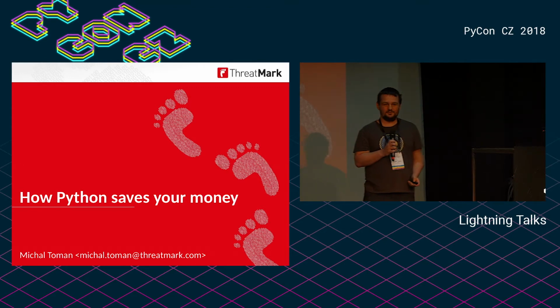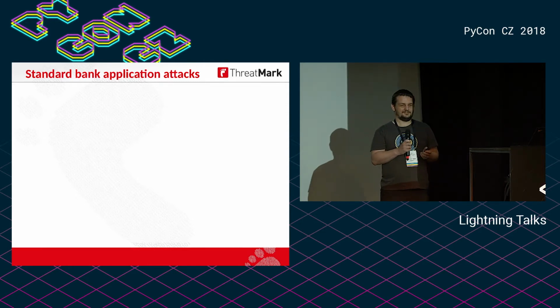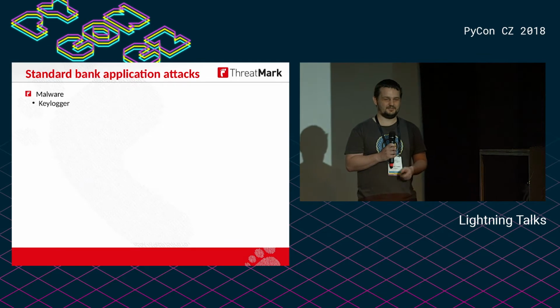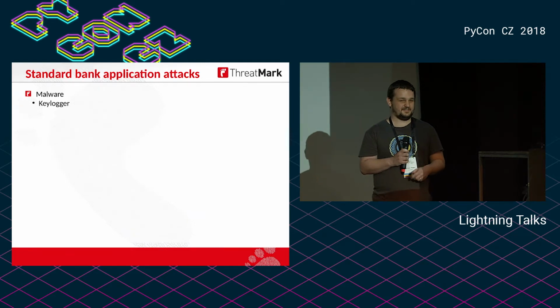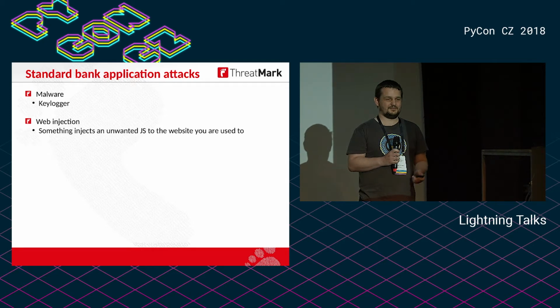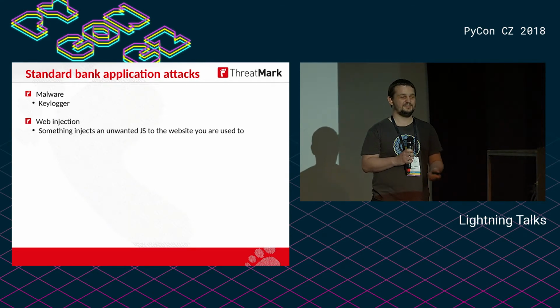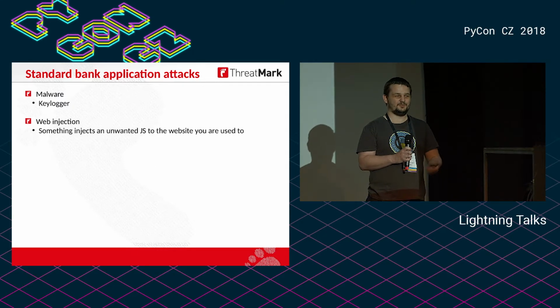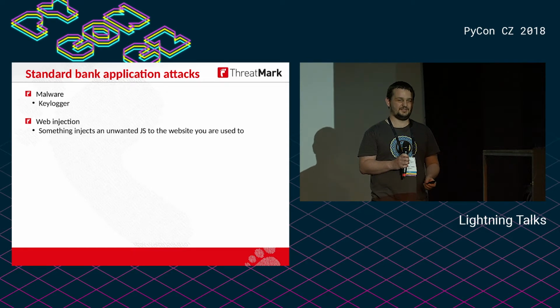Okay. So first of all, let's talk about some standard banking application attacks. The most common, obviously, is malware. Somebody installs a keylogger on your box, you get your password stolen. Quite simple to detect, quite obvious. Next one, web injection. A virus or a malicious plugin or some random mobile application from the internet injects some JavaScript or other code into the website. It looks completely like your usual internet banking, but you've got a piece of malicious code that steals your credentials.